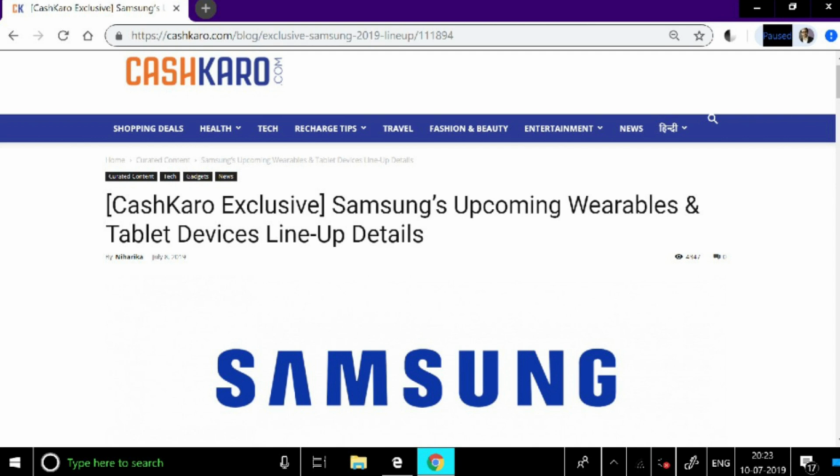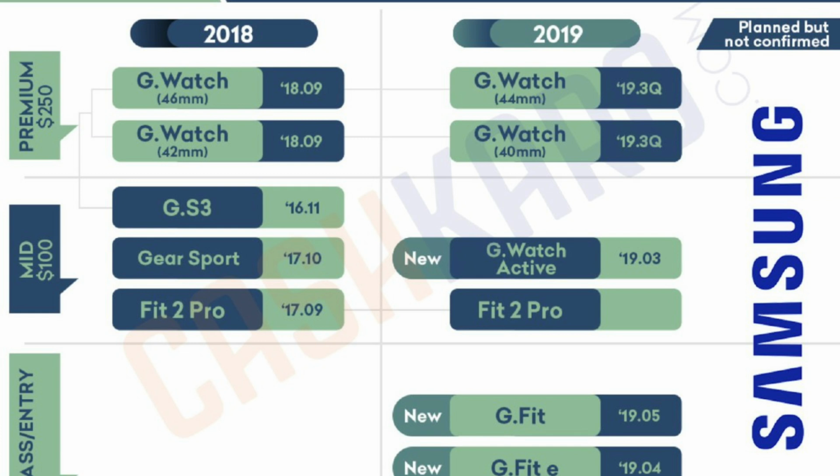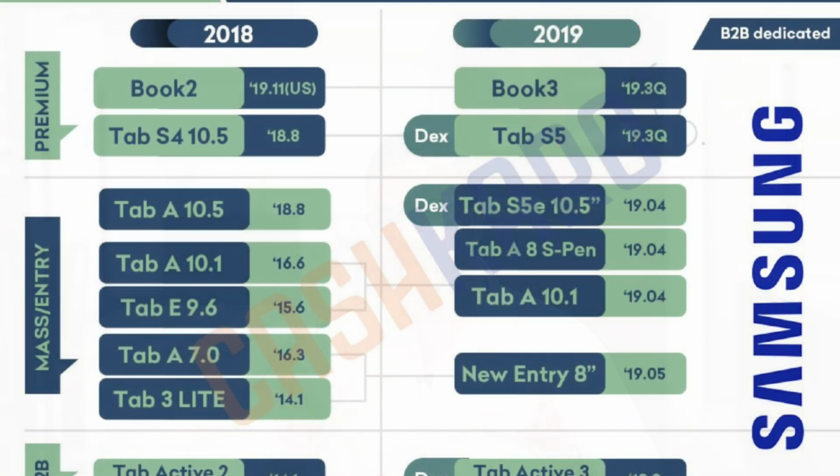CashKaro, an Indian affiliate marketing website, had an exclusive yesterday where they were talking about Samsung's product lineup for 2019. Among that, they confirmed that the Watch 2 and the Watch Active 2 are both coming this year. It makes no sense, but this is Samsung, so they're weird like that. They also confirmed that the Galaxy Tab S5 or the Galaxy Tab S6 is coming this year for sure. It's the most expected Android tablet of the year, and they also confirmed, most interestingly for this video, that the Galaxy Book 3 is coming in the third quarter of 2019, which is the successor to the Galaxy Book 2, not the successor to the Galaxy Book 2 in 1.